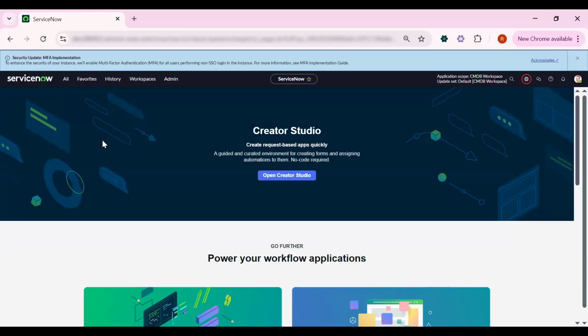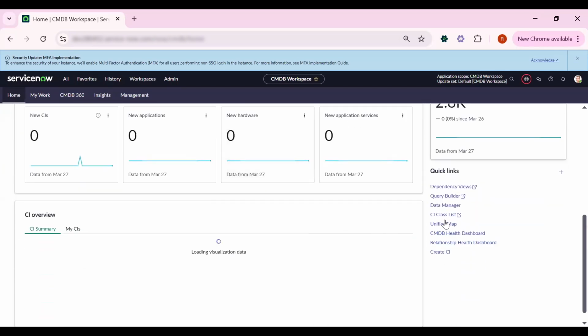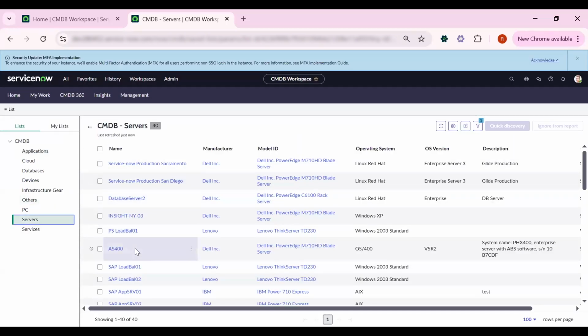Looking at changes to CMDB and CSDM in Xanadu, we're going to navigate to the CMDB workspace. The idea here is to manage your CMDB within the workspace going forward. So we're here on the home page. I'm going to navigate down to the CI class list. And you'll see here it'll filter the list down by CI classes. So if I click into any of these, here's my list of servers.